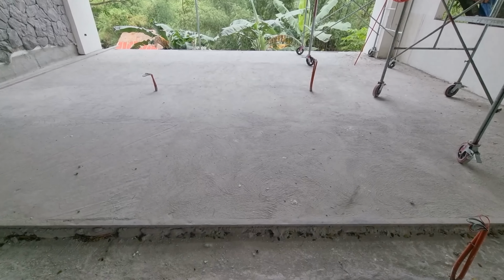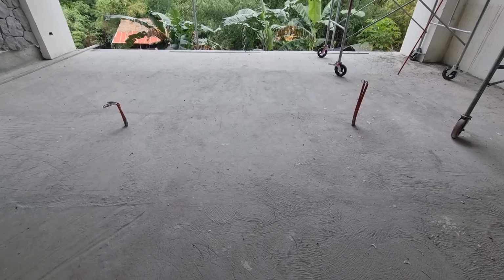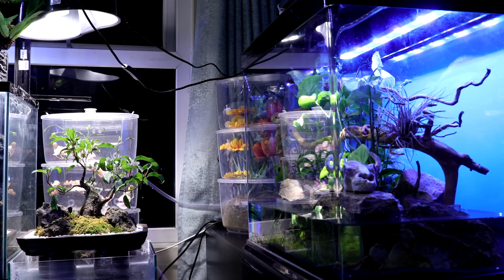As for the floor, half the room is ready for tiling. The other half will be done soon. As mentioned, the tiling chosen will probably be a neutral color like dark or rocky gray, just to make the ant setup stand out. We'll see.